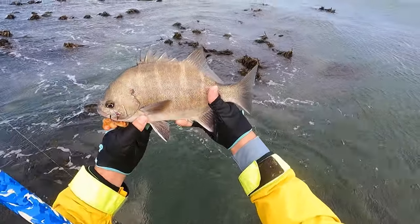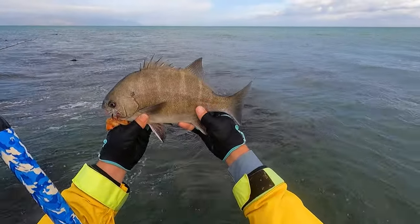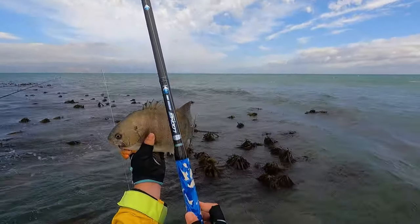Target species, on the BKK Shark 3-0, and the Loomis and Franklin, 12 foot.